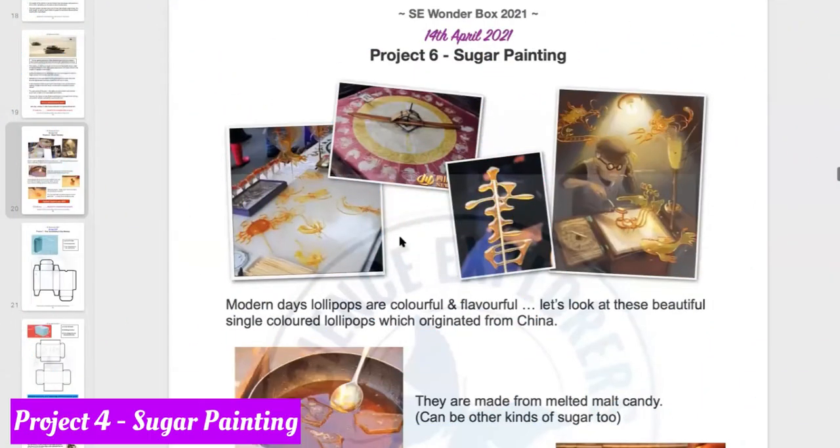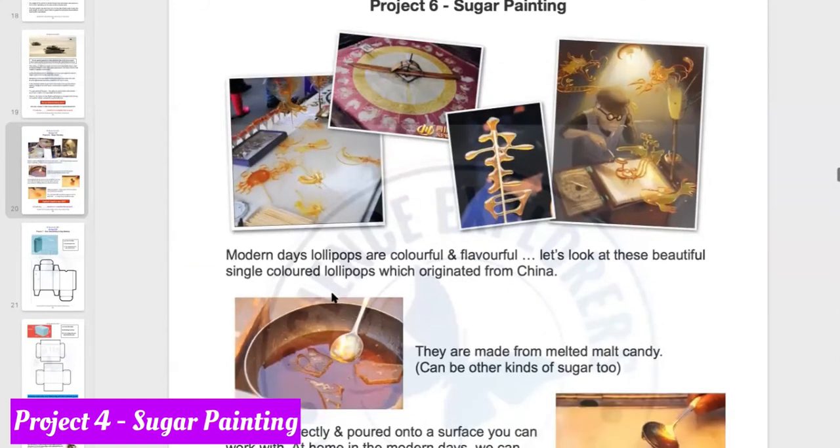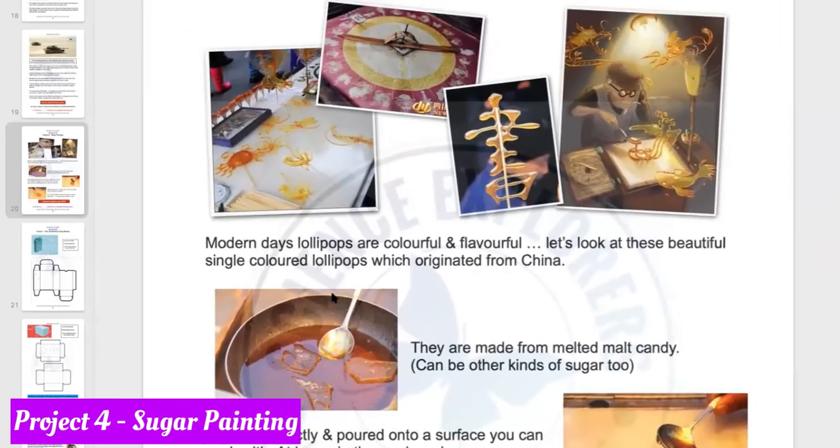So, sugar painting. They are just like old-fashioned lollipops. The modern ones we use are very colorful and flavorful. Any flavor you like, you can find it. But for these, they are usually using one single kind of sugar. And then they just use freehand drawing.